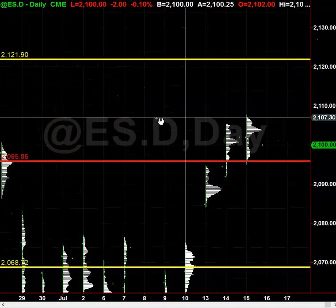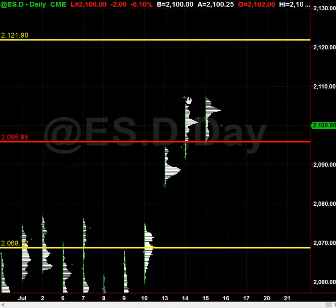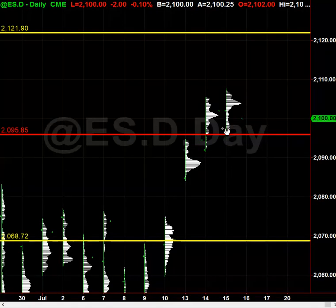And that can be good and bad, right? Usually what we do is we find rejection off of an open gap. We didn't find that this time. We've traded above it. We've obviously just backside tested it. It's pretty clear that we've got to get below this 2095 to come in and explore these areas below.